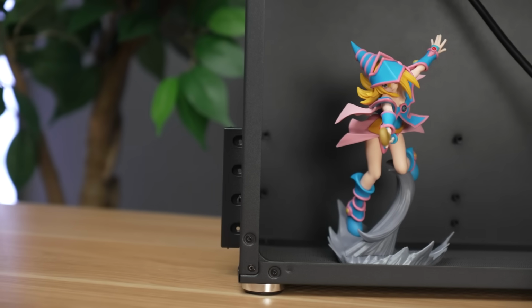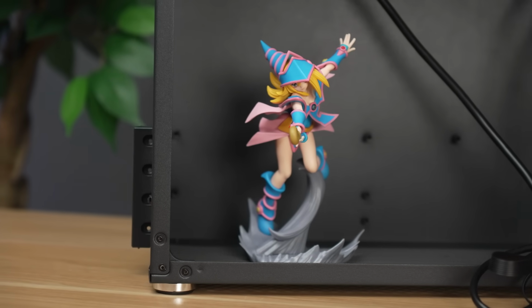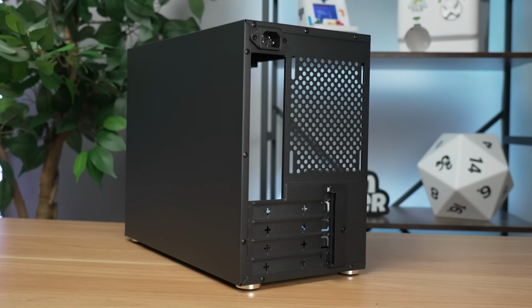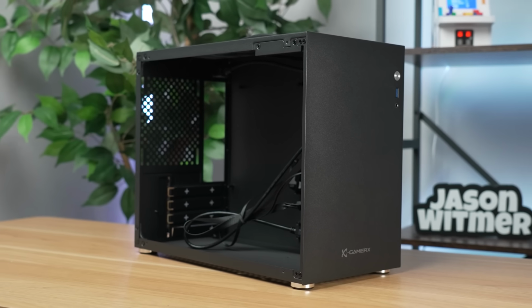Now frankly, Franklin, this isn't an amazing case. The metal is very thin and the airflow seems a bit obstructed. It also doesn't come with any fan, so while I probably wouldn't use this case for more expensive components, I think it will at the very least be fun to build in for this video.